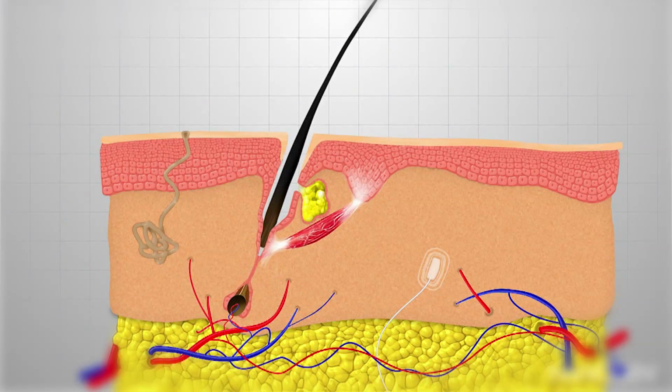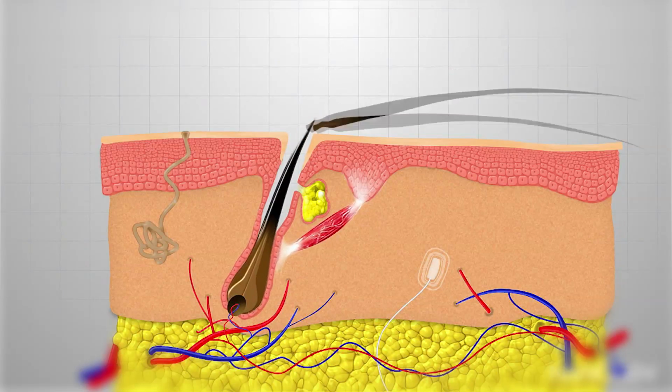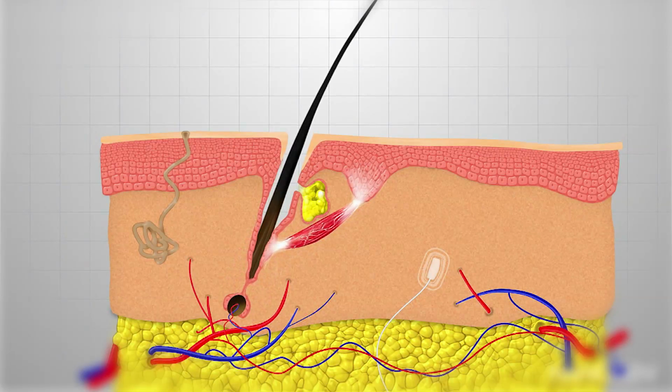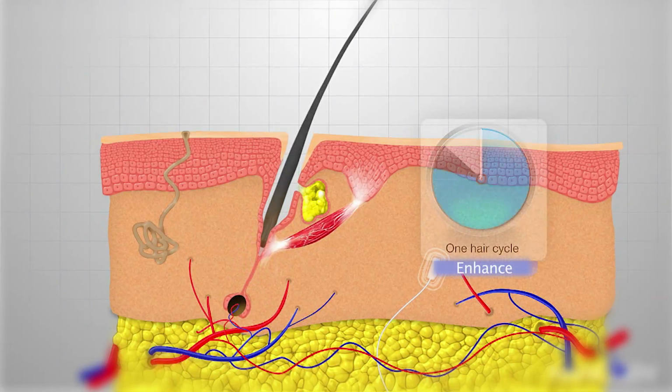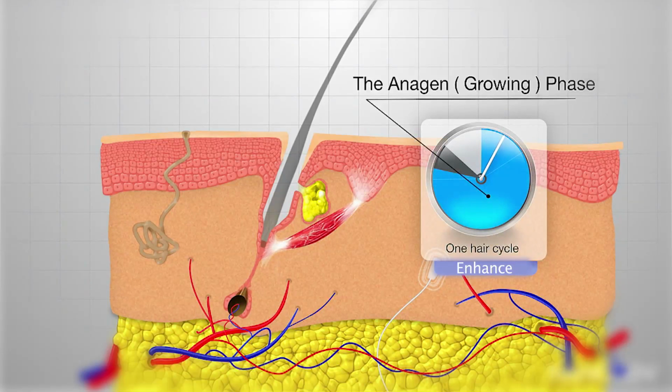Almost as soon as the hair dies, another one starts growing from the oval of stem cells called the dermal papilla. As it grows, it pushes the old hair up and continues growing until it dies too. This natural cycle has three different phases represented on this clock. The growing phase of the hair is called the anagen phase.